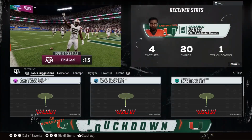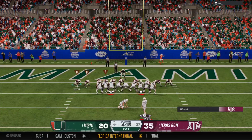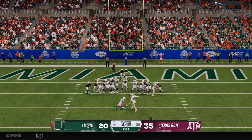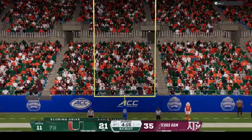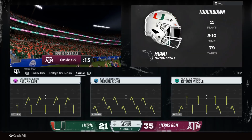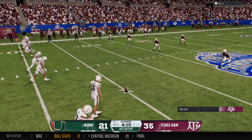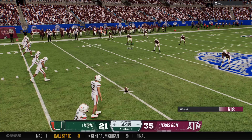Touchdown, Canes. And I love running backs that can hurt you on the ground and through the air. The defense this time just underestimates his ability to catch the ball, and then the speed afterwards, and it's a touchdown. PAT cuts it to a 14-point game, 35-21. Formation would indicate they're going to try the onside kick here.